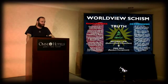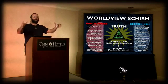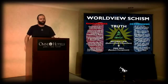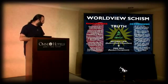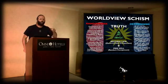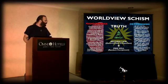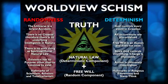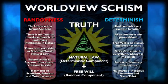Now, there's a balance that is struck between these, okay? And that's what everything really is ultimately about, creating a balance. Because there are components to these two worldviews that if they come together, it shows us what the truth is. And here it is right in the middle here. There is a deterministic component to reality. And there is a random component to reality, existing in cooperation with each other, in conjunction with each other.